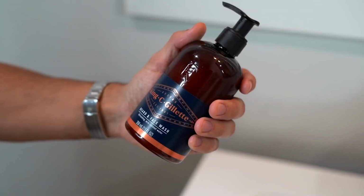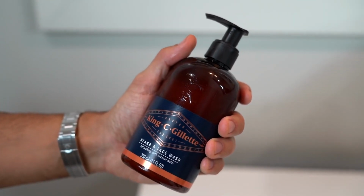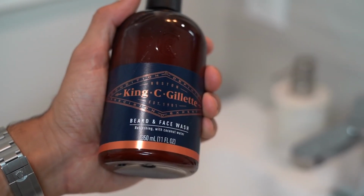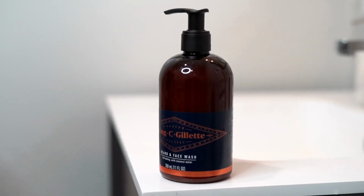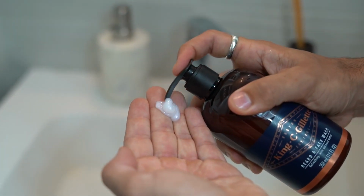The King C Gillette Beard and Face Wash is refreshing with coconut water, avocado oil, fruit extract, and all those incredible ingredients will nourish your skin and beard to make it look and feel amazing. As your beard gets longer, you end up getting things in there, as gross as that sounds, right? Maybe it's food or dirt or whatever it is, you wanna clean it daily. So just lather the Gillette Beard and Face Wash into your beard in circular motions, and then rinse to leave your beard and skin feeling fresh and clean every day.